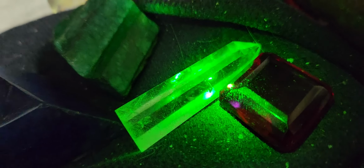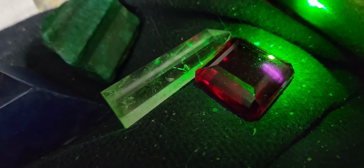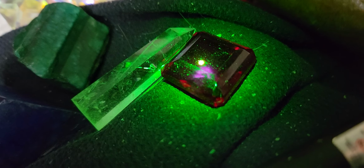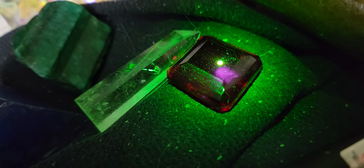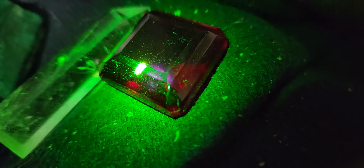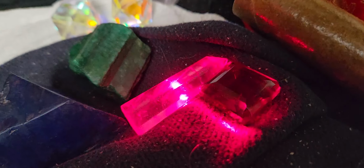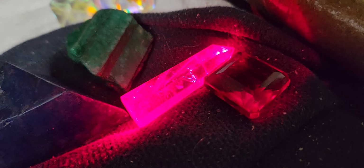All right. So my ruby doesn't. Right? It does not respond to the green laser. I mean, the red laser, green laser. Yeah, green laser. It does to the red laser, but not the same way the diamond does.